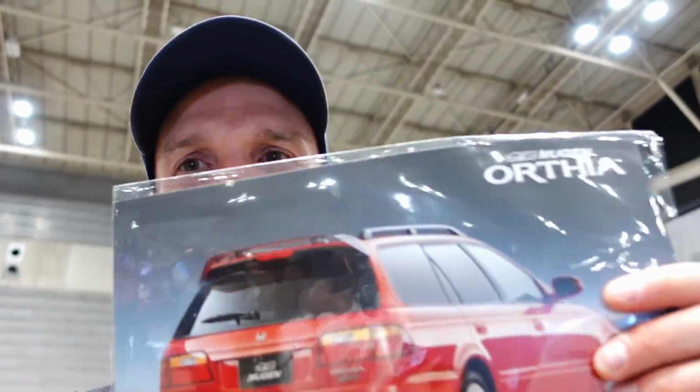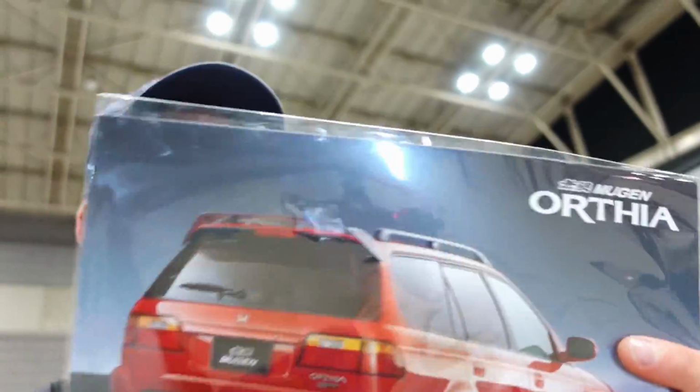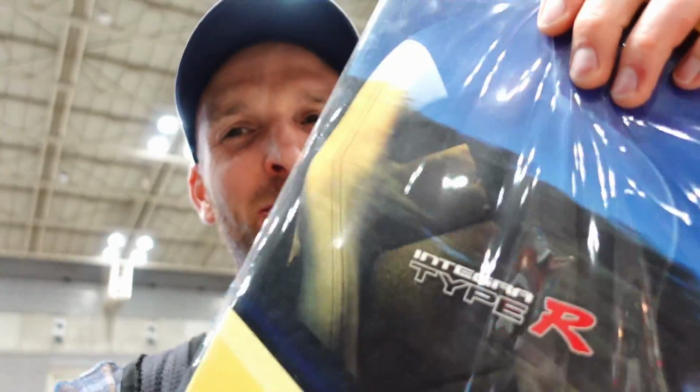So I actually remembered to use my coupon this year. You get a 500 yen coupon with your entry for the event. So here's what we got. Holler if you want them. I kind of have someone in mind for the Orthia Mugen poster catalog, Mugen parts for the Honda Orthia. And then a 98 spec DC2 Type R catalog as well. So pretty cool. Someone in mind for this too, but if you guys want them, hit me up if they don't want them.